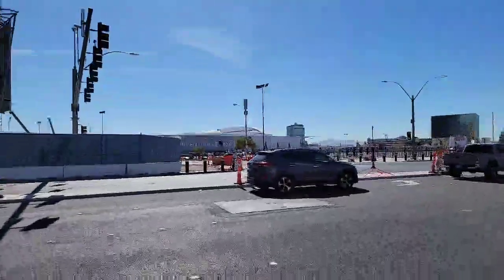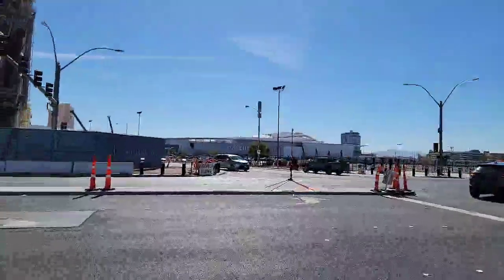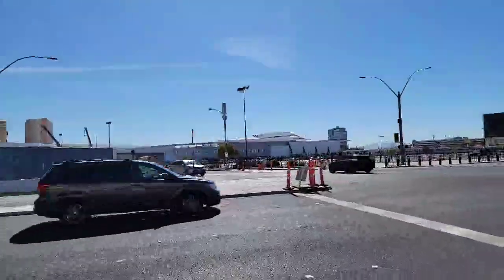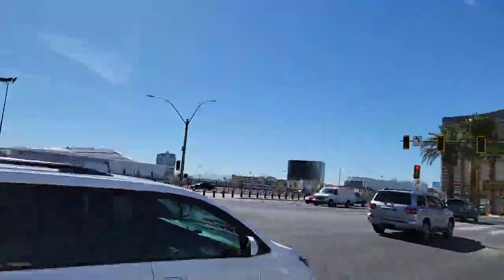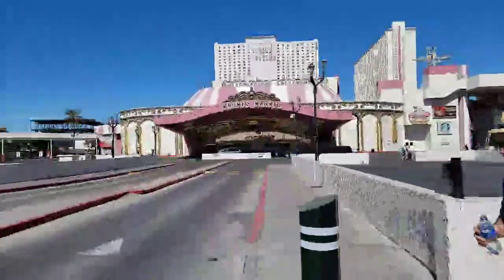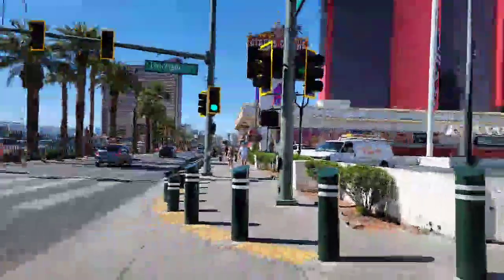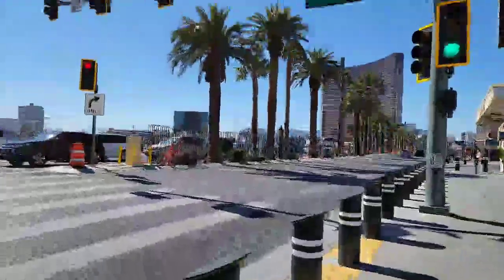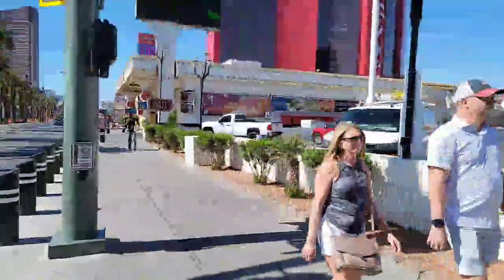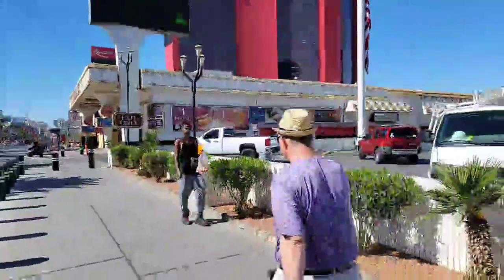That's the new convention center right there. They also have an older one on the back end that they still use. They just had a car show there. This is the Circus front entrance. The clown's been there forever. And that's lots of fun. They still got $1 hot dogs and $1 draft beers.